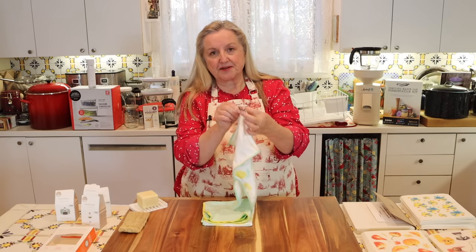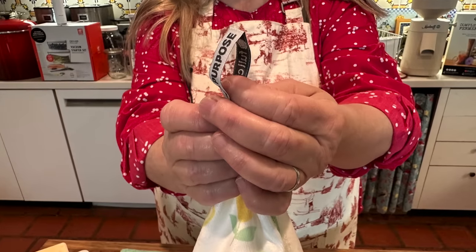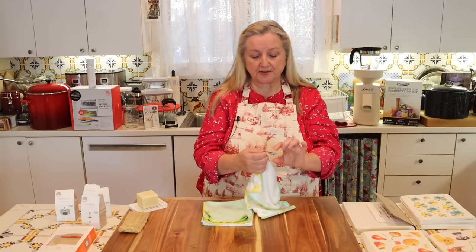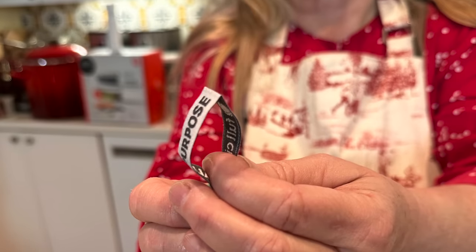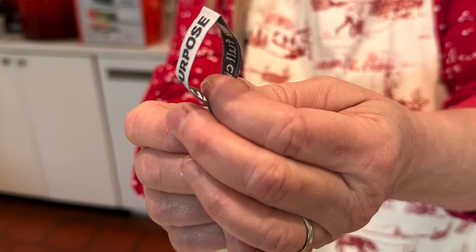And here's the loop that I'm talking about. So wherever you use this to clean, you can hang this up on a little hook and let it air dry, and it's ready for its job next time. And also on the loop is printed what this cloth is made to be used for. And this one is specifically an all-purpose. So this is great. You can use this to wipe down your counters.